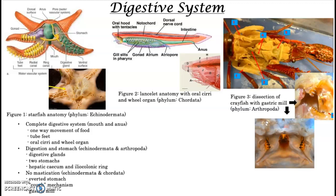The starfish have structures on the bottom of their feet that act as suction cups, called tube feet, and they help direct food into the starfish's mouth.